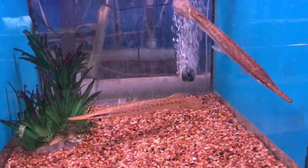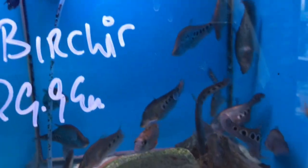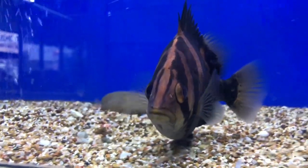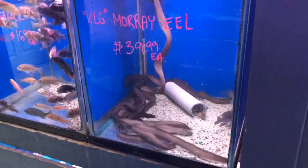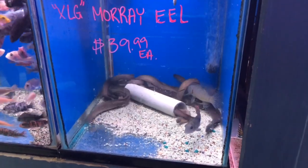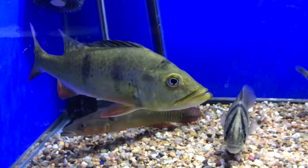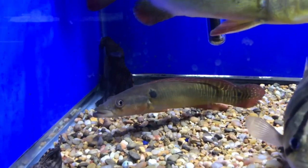Couple of Florida gar. A bunch of juvenile clown knife fish. Looks like there's a cichlid in there pushing those guys around. These guys are super cool. Wow. Moray eels. Man, that's incredible. These guys hanging out down here at the bottom. I'm really starting to love these pike, man. So stay tuned.